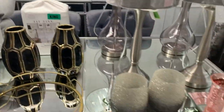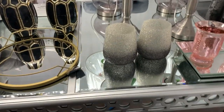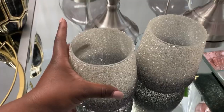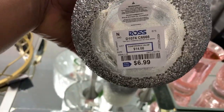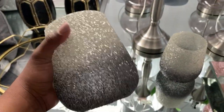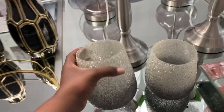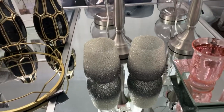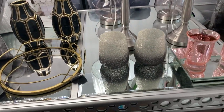All right, moving on to my other pieces that I found. These I found at Ross. These will probably go in my living room or the family room. These are $6.99 each. And I like it because it has the 2 grays that I'm decorating with in that room with my base colors. Still don't know what my accent colors are yet, but it'll probably be some kind of blue.